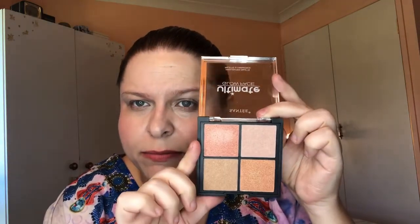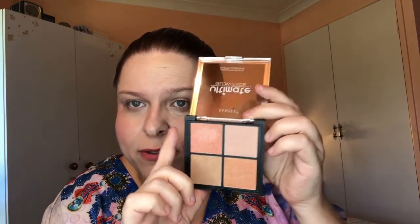We are back, and this time we're going to be swatching this Sante Ultimate Glow Face Palette. It's a highlighter palette. These are all shades of highlighter. Did I swatch one? I can't remember, but I think I did, just a little bit. So we're going to go left to right. I feel some of these are very chunky and will have a lot of fallout, especially the last shade.